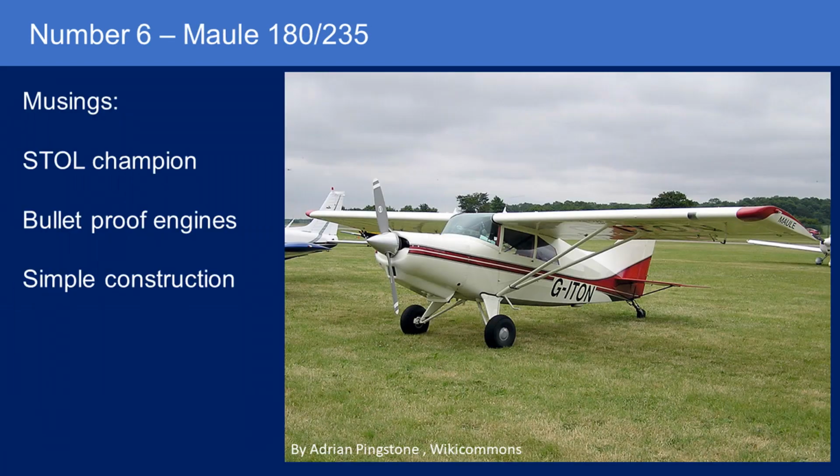Number 6 would be the Mooney aircraft, the 180 and 235 horsepower versions. Really is the stall champion. Bulletproof engines on both these airplanes. The Lycomings are especially bulletproof. Simple construction, just a lot of fun to fly. I've only got a couple hours in a Mooney when I lived in Louisiana, but nothing but great things to say about it.